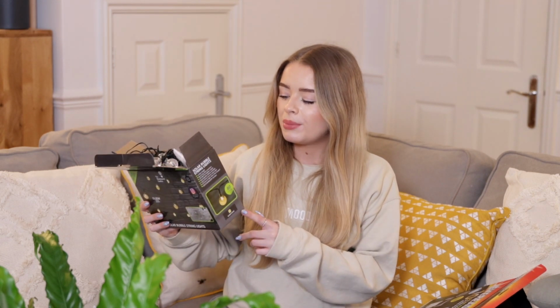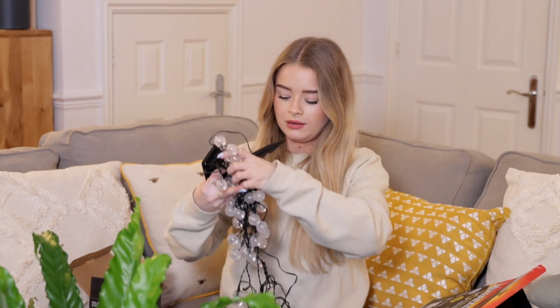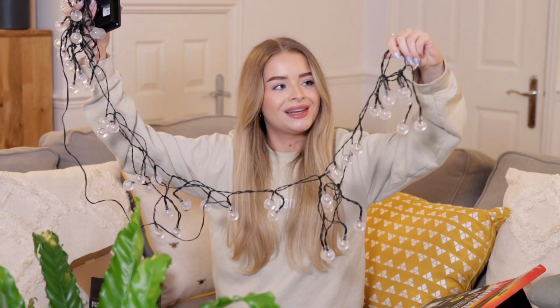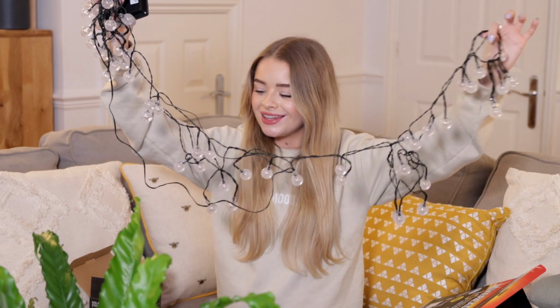And then another set that I got, which might be more successful, but I'm not sure because I haven't tried since I spent so long on the other ones. I didn't even have time to put these up, but I will. These are the solar bubble string lights. Oh God, these also look like they're going to be quite hard to detangle. Actually, they're not too bad. They've got little crystallized bubbles on the end, and I think they look really sweet.